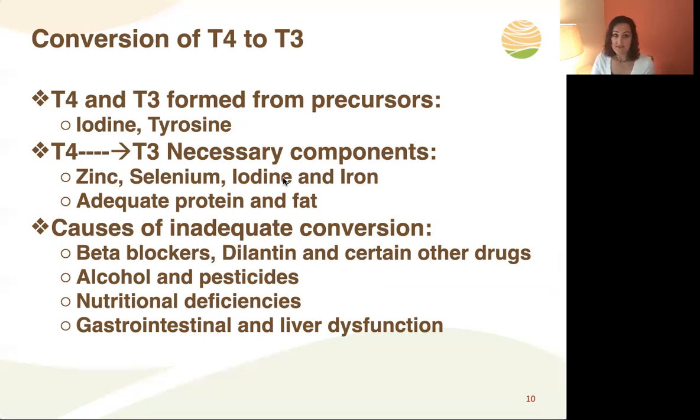The other thing is that some medications actually halt or disrupt the adequate conversion of T4 to T3. So beta blockers, which are a very popular medication for reducing hypertension or high blood pressure, alcohol can impact that conversion, nutritional deficiencies, and if there's any sort of absorption issues in the digestive tract. So one of the things we do a lot as functional medicine providers is we look at how optimal your digestive system is working, because that can then impact your endocrine system, and it has a huge impact on the body overall.